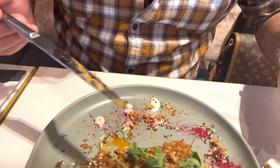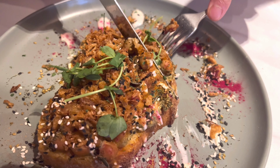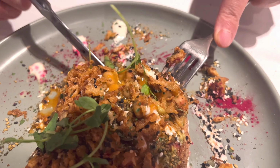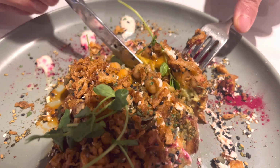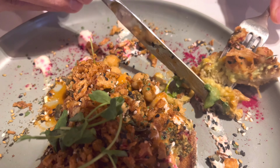Oh, well. You got that beautifully toasted sourdough bread. Then you got the creaminess of them chickpeas coming through. You got that crunch of them onions, right, which is not overpowering at all. And then the seeds, oh, it just feels so healthy. This does. This feels really, really healthy, really lightweight, right? A quick afternoon snack. Oh yeah, that's gonna be one of my favorite ones.